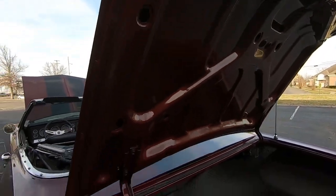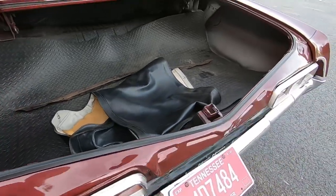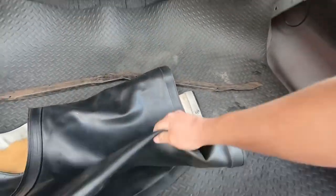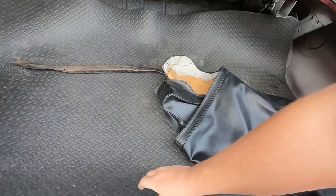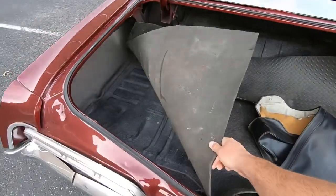Trunk lid's in great shape. Weather stripping around the trunk looks new. You got a mat in here, some extra pieces, parts. You got a cover for the top to throw on there. Looking under this, this thing's kind of ridiculous.